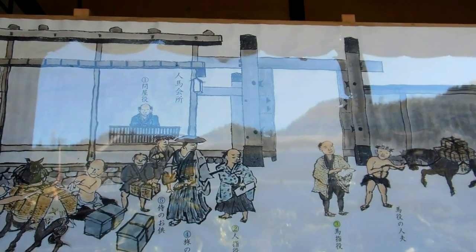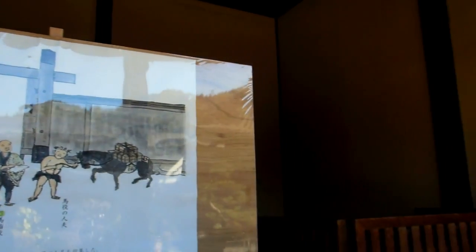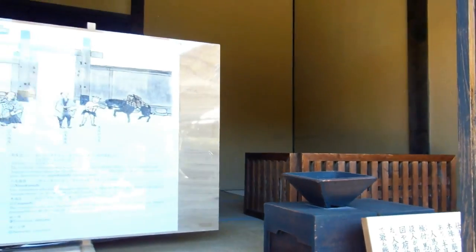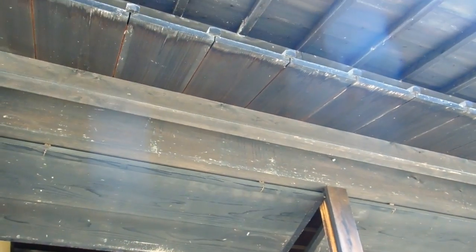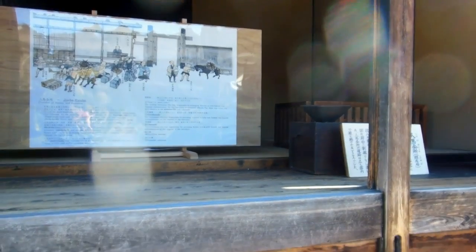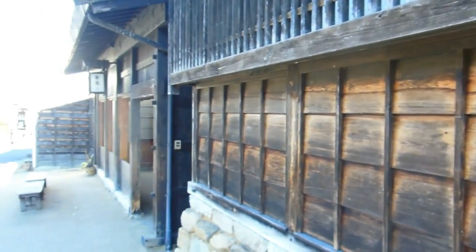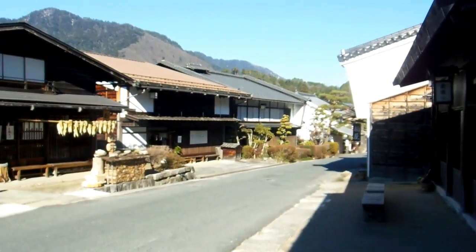So this place, the business of this place was to rent labour and horses. So obviously people moving through the mountains would need help to move their goods. So you could rent horses and people from this company to help you move your things through the mountains. And this, right outside this little shop, was sort of like the central part of town, and it's where people would gather and get ready to move on and that sort of thing. So it was like the central part of it.